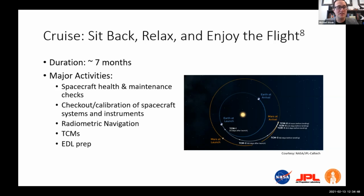So TCM1 is what we use to take all of that bias out of the initial trajectory. That gets us back onto the correct intercept point we need to make it for Mars. And if I recall right, Tori Bruno stated on Twitter that the 2020 launch, the injection accuracy was basically right down the middle. So we didn't have a lot of extra dispersions. That's great for us. It just means we have extra margin in our propellant when we get to the red planet.